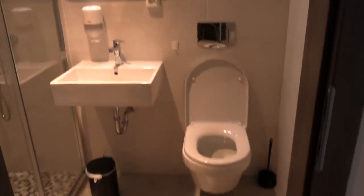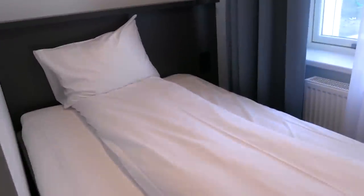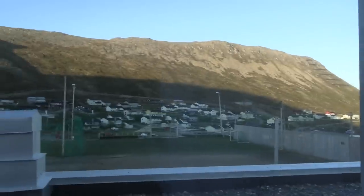Mandatory room inspection. This is the entrance. Here we have the restroom. This hotel is fairly new, so everything just looks fresh and new. It smells new also. And it's just a single room, so just a single bed. That works for me. And then here we have the view. Actually, not too bad a view, but I guess if you pay extra, you get the nice view. But this works for me also.